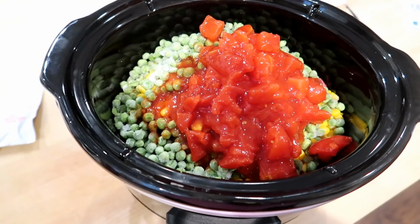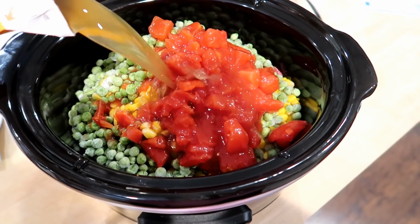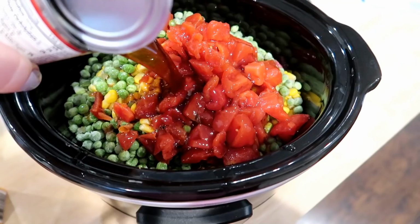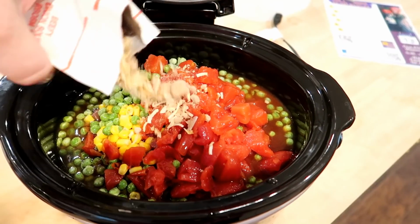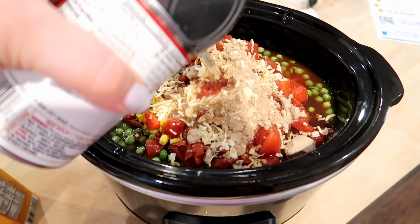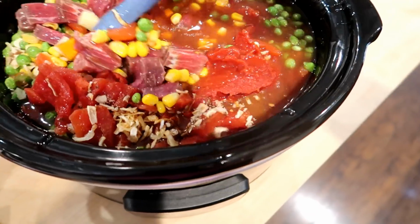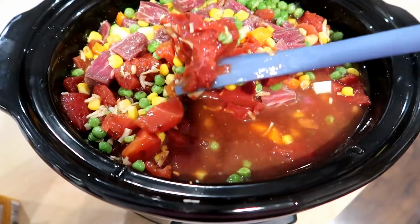Here's where you can kind of get creative and add whatever you have in your pantry. I'm going to add a can of diced tomatoes, and then I'm going to add some beef broth. And then I also found a can of beef consomme in my pantry that I'm going to put in, and I'll add some water to dilute that down as well. I also found a packet of French onion dip, which makes a really great addition for seasoning. So I'm adding that to the slow cooker. And then I did add some tomato paste just to kind of thicken it up a little bit. So I'm going to combine this as well as I can, and then I will cook this.